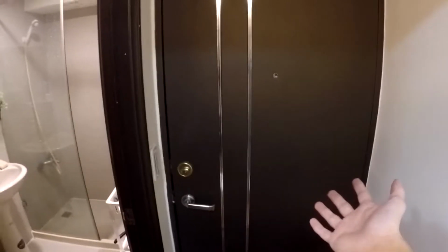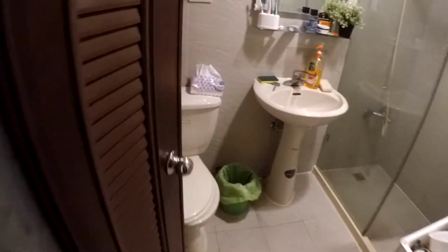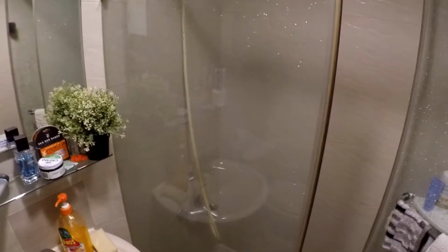Okay, so when you walk into my apartment, here's my front door, and right to your right will be the bathroom. So here's the shower, and I'm surprised a glass door is in this apartment because most Taiwanese apartments, at least the ones that I've seen, don't have anything blocking off the shower head and the faucet from the rest of the bathroom. But this one does.